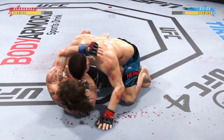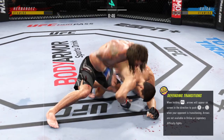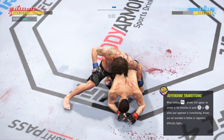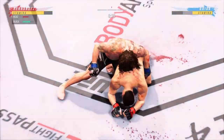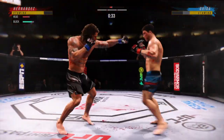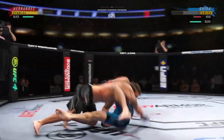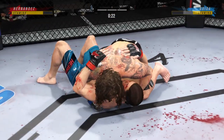Continuing to work out of the half guard. How about the speed on that reversal there? I mean, I know you can get out of some bad spots, but not with that type of speed. You cannot allow him to get leverage on the bottom. What a sweep. That's a good strike right there. Wow, actually got the takedown.